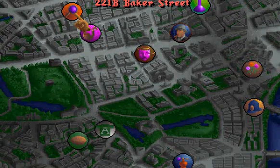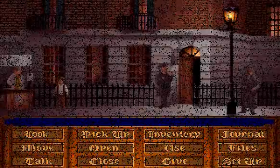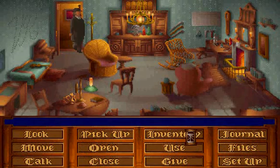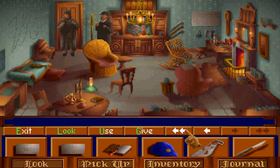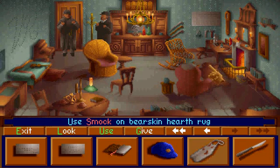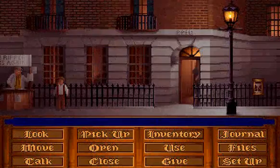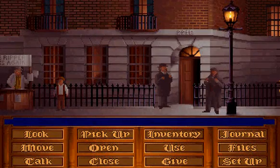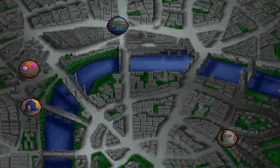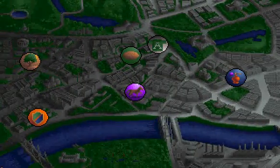That's really decisive. But I want to see if I can do some lab analysis. Inventory. Let's see. Use knife on lab table. You can't do that. Use smock on lab table. You can't do that. Well, there was no DNA stuff there where you could say, oh, this is human blood and this is animal blood. So I guess since the smock and the knife are both bloody, it can be from the animals or from Sarah Carraway. Who knows?